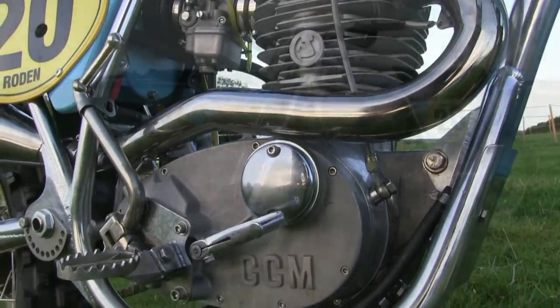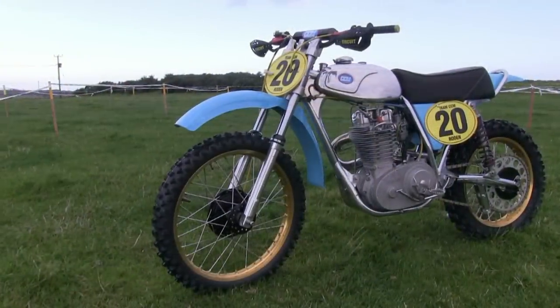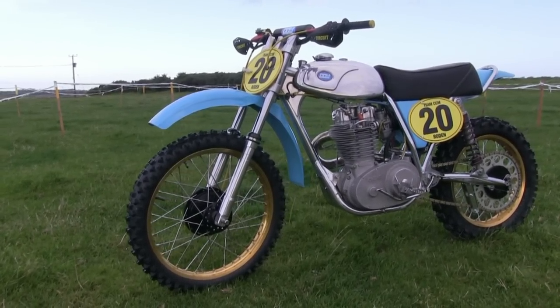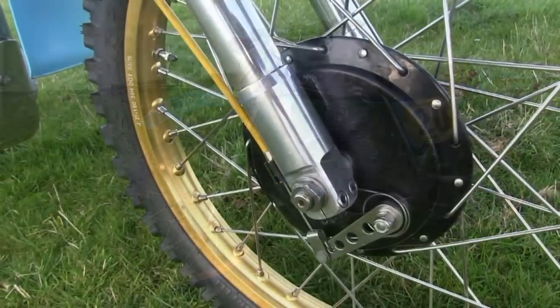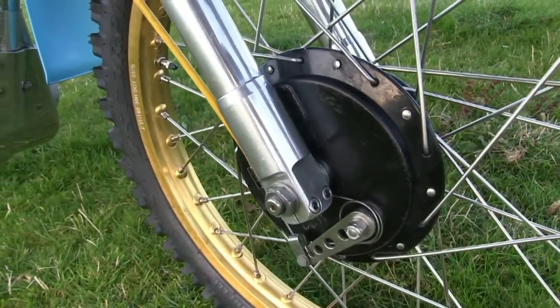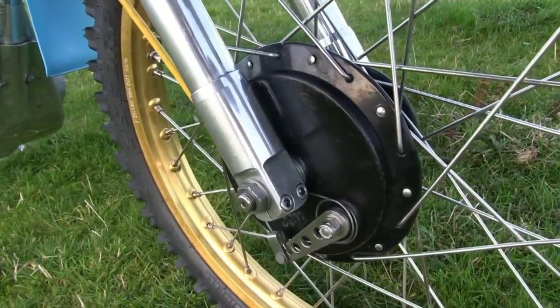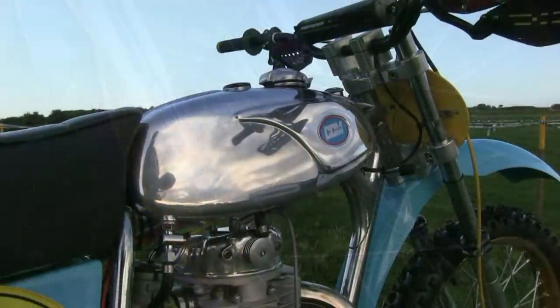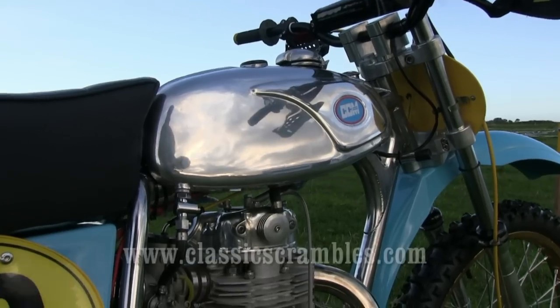Of course, if you'd like to see many of these CCMs in action on the track, why not pay a visit to some of the Scottish Classic Motorcycle Club's events in 2019. A full list of fixtures can be found at their website at www.classicscrambles.com.